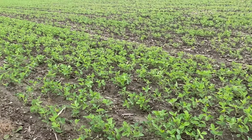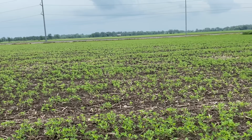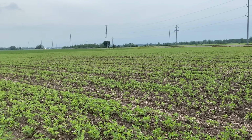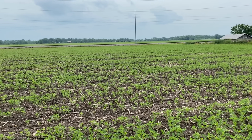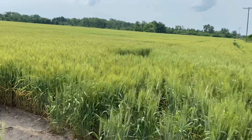No complaints. This field looks pretty good. I think provided it gets through summer all right without any damaging weather, should be in good shape. Let's go across the block. Well, stop number 2, wheat field.